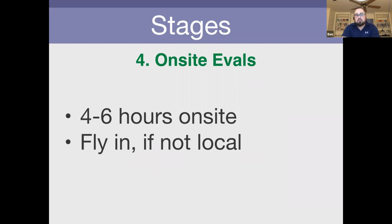So let's say you're going on site, because virtual kind of depends right now. Usually you're going to spend 4 to 6 hours on site. You're probably doing that virtually as well. If you're not local, they're going to fly you in. Usually they'll put you up for one night at a hotel. They'll be pretty flexible on the flights they book because they understand that you have another job most likely that you're trying to work around.